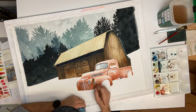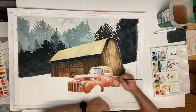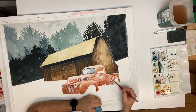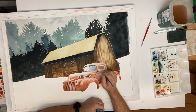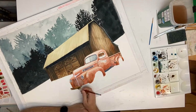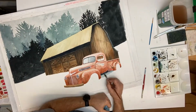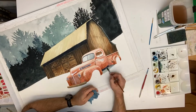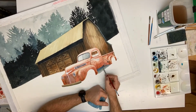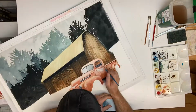I have to admit that for much of this painting, I used much smaller brushes than I normally paint with. You can tell from the trees in the background, those were pretty loose and splashy and done with some pretty big brushes. But once you start getting into painting things like the barn and the truck and the flowers, it really requires a lot more detail, and so that means a lot smaller brush. And it's something I had to get used to as I did the painting.